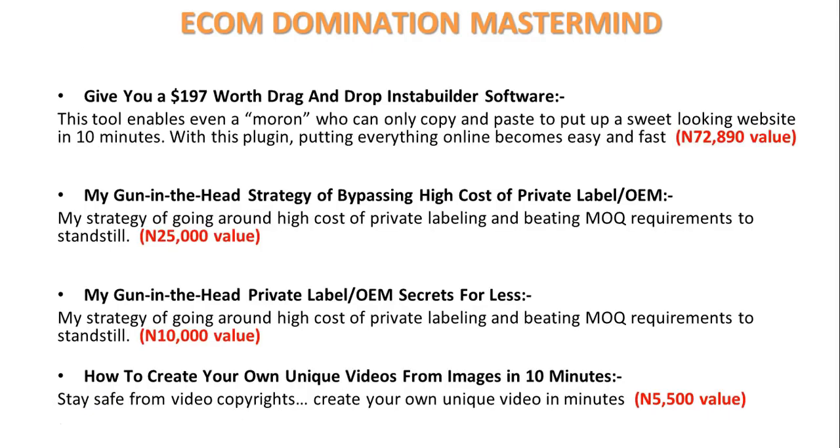Then I'll give you a $197 worth drag and drop InstaBuilder software. What this software does is it saves you 150,000, 200,000. You pay web designers to build your funnel for you, right? It helps you, even a moron, build your funnel, because you have to build funnels, build pages. This is a drag and drop tool that just helps you build this in 10 minutes. It sells for $197, and you get it. That's about 72,899 naira. You'll be getting this software for free, and you have the right to use it on multiple domains. Sell it to people if you want.